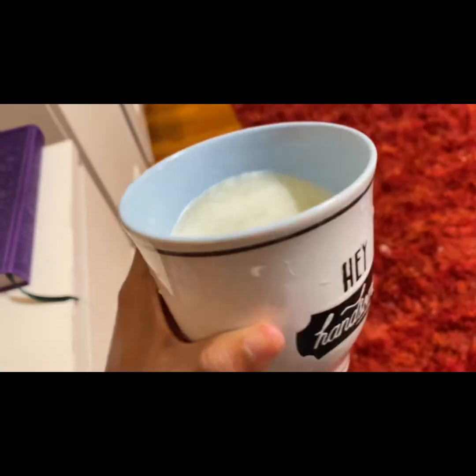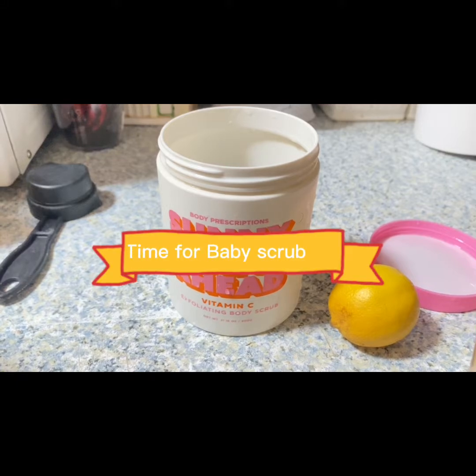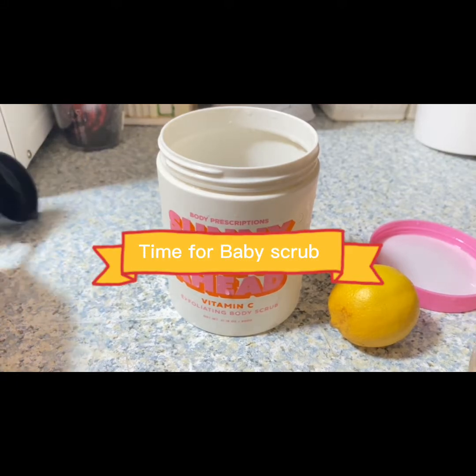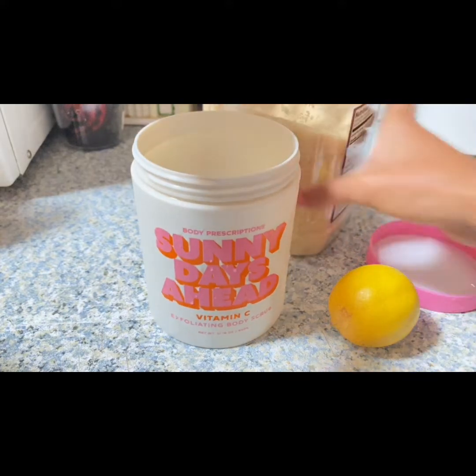Guys, have you tried this brownie from Domino's? You need to get it because it's so amazing. I love it. And here, you guys, I tried this bar scrub.